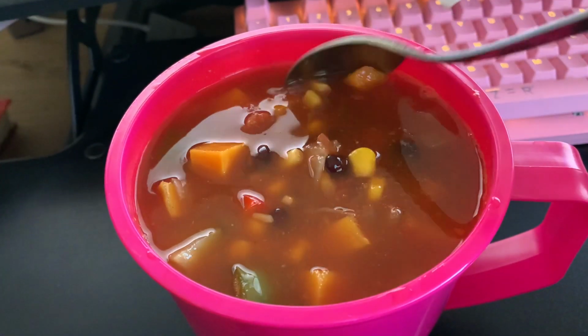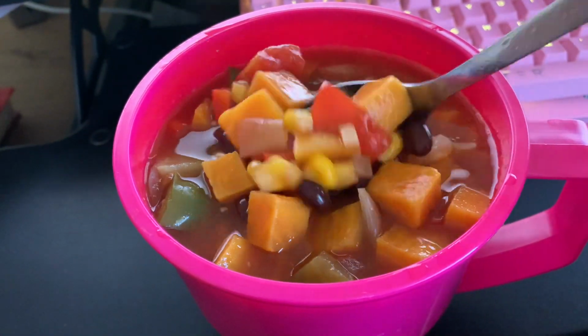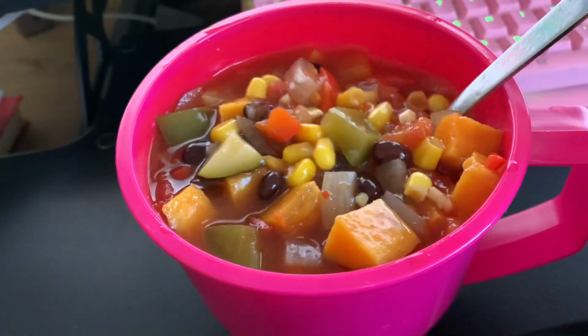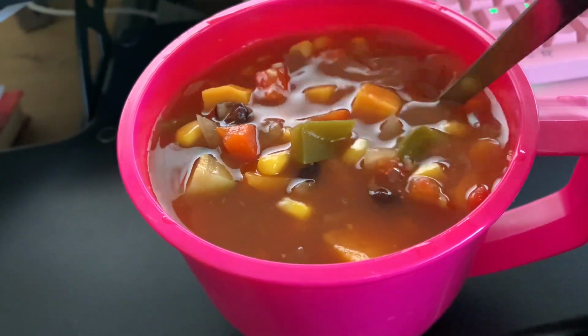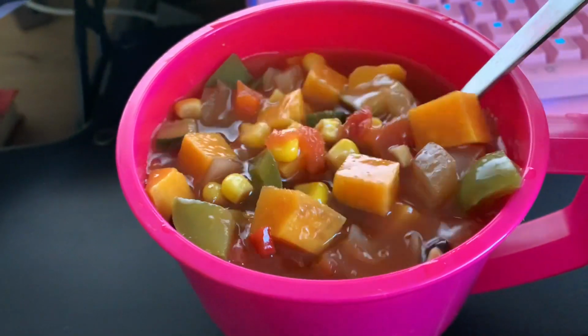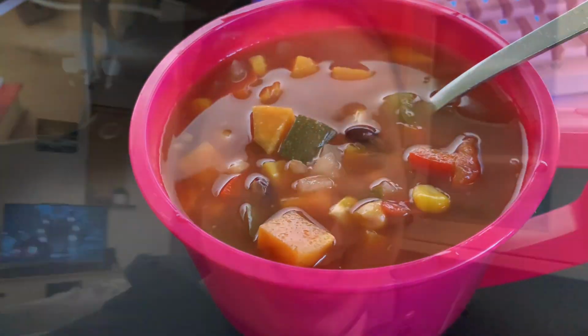This is a bit of a nicer view of my lunch. It's got sweet potato, onions, peppers, courgettes, black beans, corn, tomatoes, and some spices and stock in there, and it is really tasty.